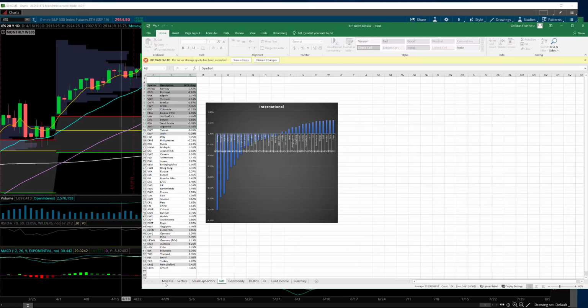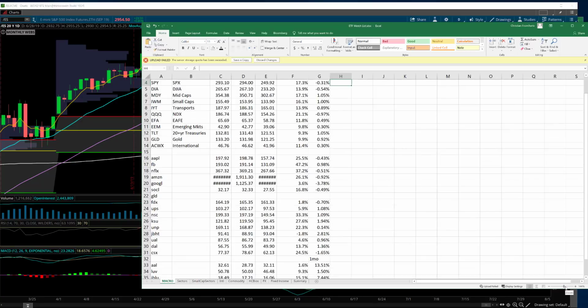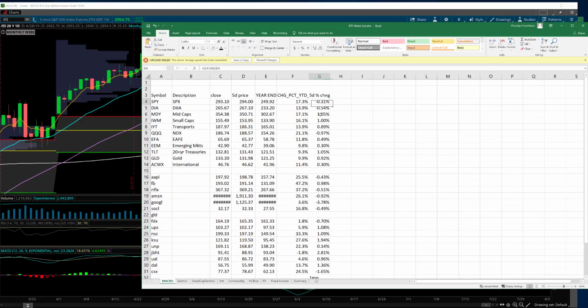Somewhere I've got the performance up. Let's go to my macro tab here. But SPY's actually finished down. I'll just enlarge this a little bit so you can see what I'm talking about. The SPY finished down 30 basis points for the week. And what was interesting, I always like to talk about the bad first and then talk about the good. But the Qs, there was some profit taking. Remember that the Qs had a big week the prior week.